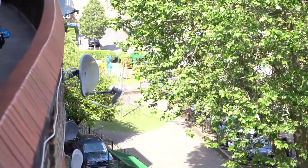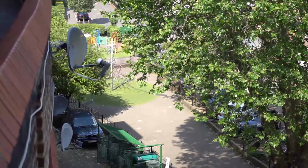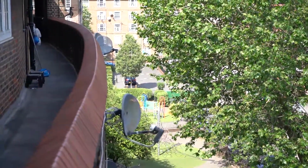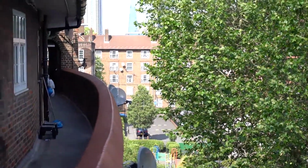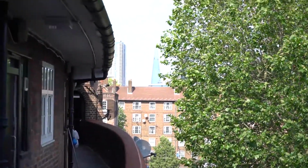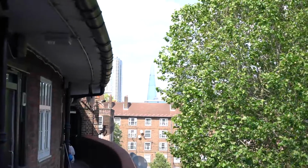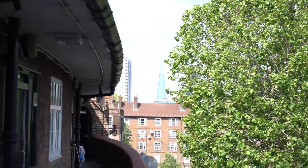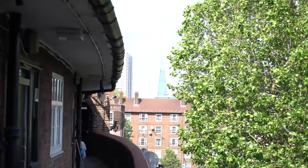We've got a lovely children's play area, which the children love, it's very popular, and a sweet communal garden behind which has some really nice benches that you can relax on in the sunshine. The sun's in there until about 5 at night, which is good. Then right in the background you can see the Shard, which shows you where we are in the location.